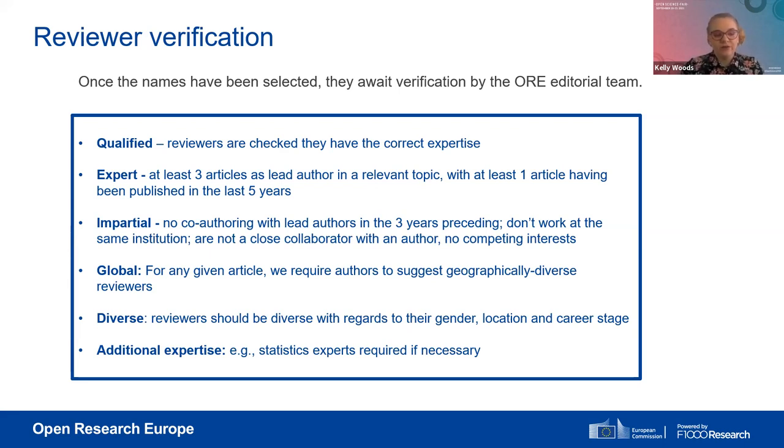So we're checking that they haven't co-authored with the authors recently. They don't work at the same institution. They're not collaborating on the grant or any other grants. And just generally speaking, that they don't have any competing interests. And we also reiterate to the authors that it's important to maintain diversity within our reviewer pool. So that means geographical diversity, but also gender and career stage.